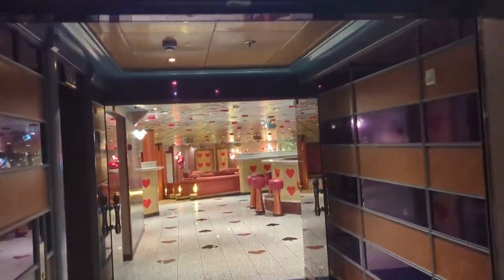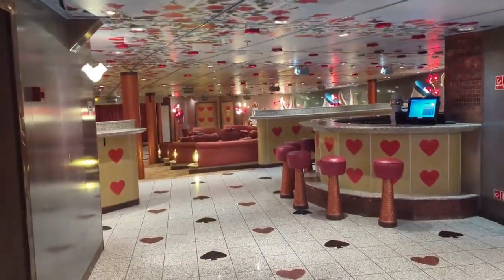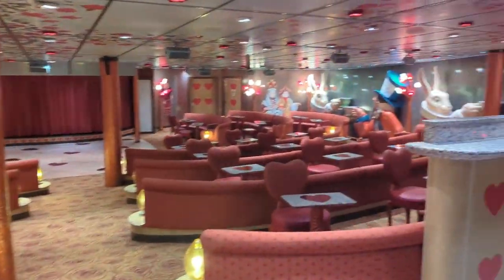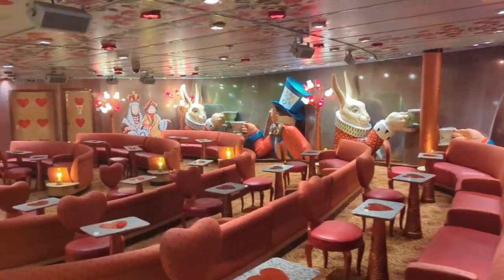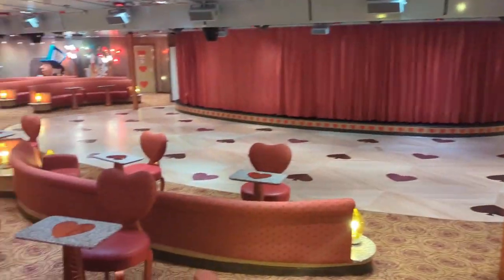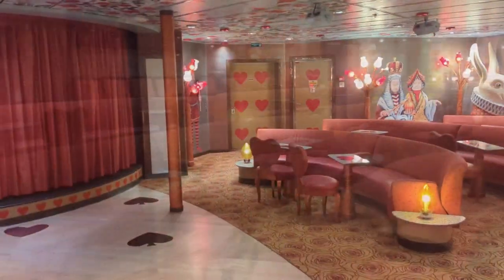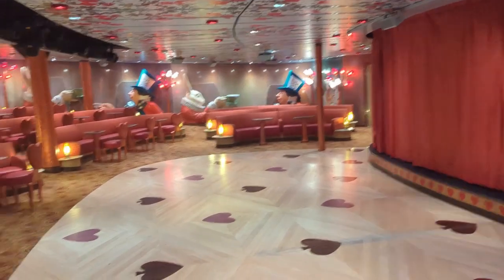We're going to start on deck 1 forward. This is the only public area on deck 1 other than staterooms, and it's the Mad Hatter's Ball. This is a lounge area, and the primary function is that it functions as the Punchliner Comedy Club. This is one of the larger Punchliner Comedy Clubs. It actually feels quite spacious inside and has plenty of seating for a ton of people.